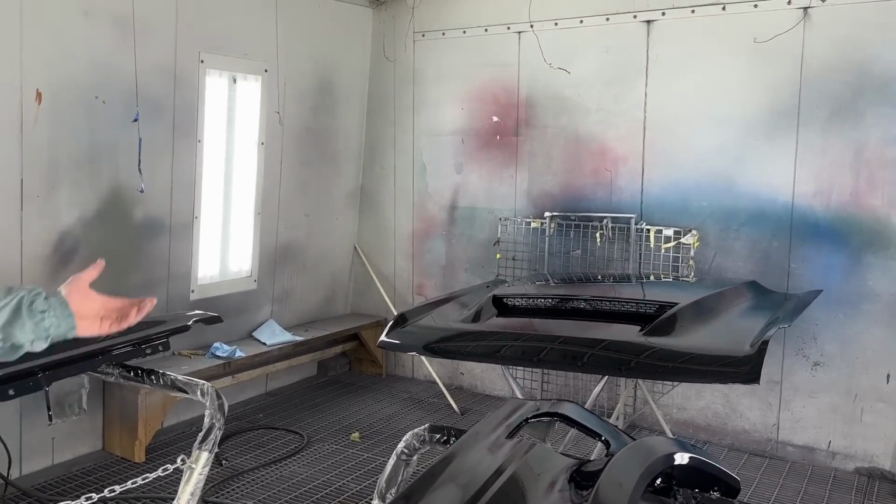Literally looks like it's a black hood, man. It's crazy how it just shifts like that. But you know what? Tomorrow's gonna be some sun. We're gonna finally see what it actually looks like. Exactly.